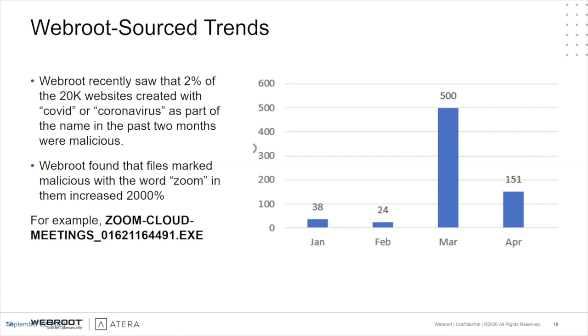And as I showed on a couple slides before, the Zoom cloud meeting executable is legitimate when it's coming from the right source, but we also saw lots and lots of examples of Zoom, for example. We saw a 2,000% increase in file names using Zoom that were malicious. So again, cybercriminals look at that and they say, hey, people are using this, we're going to do the same thing and try to trick whoever we can.